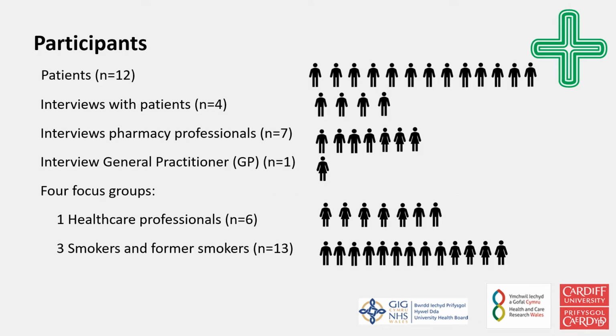Participants recruited to this study included 12 patients that went through the pharmacy referral service. These were all male. 4 patients were also interviewed. 7 pharmacy professionals were interviewed, including pharmacists, counter staff, and a technician. A general practitioner was also interviewed.